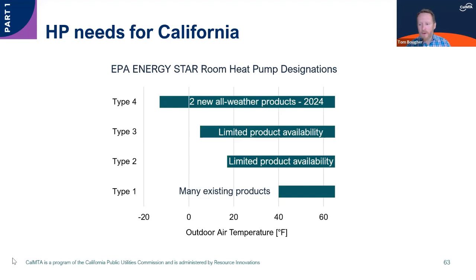Then you go all the way to the top, type 4. That's what these new all-weather saddlebag products are. They can provide high capacity heating at any outdoor conditions, certainly that you'll see in California. Maybe not anywhere, but definitely in California. And then in the middle, you have these two intermediate, type 2 and type 3, providing heating down somewhere close to 20 degrees or possibly down around 5 degrees. And again, those are the max ranges of them. These are products that are kind of in between. They're not quite as high performance in terms of cold climate, but could also be very viable for California climate, which I'll talk about next.